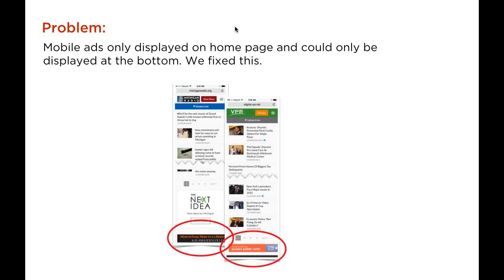So for stations that were using the MDOT solution before, once they went live with it, they could have their ad, a mobile-sized ad at the top or at the bottom, and they would have it on every page as you clicked around. And when we went out with the responsive theme, the first pass was only having the ad show up on the home page, and it only showed up at the bottom. So now, while you can't configure it, while stations aren't going to be changing it back and forth, having two ads in both places, at least right now, you can choose one at the top, one at the bottom, and it will show up across the site.